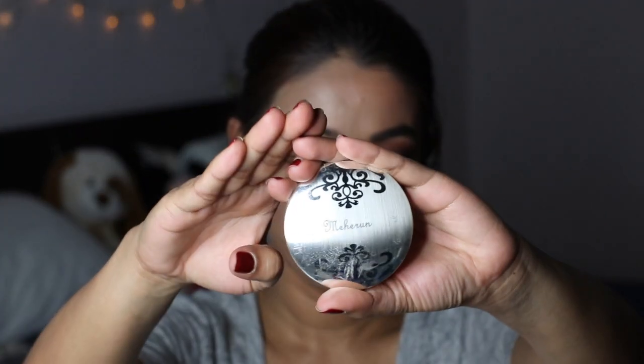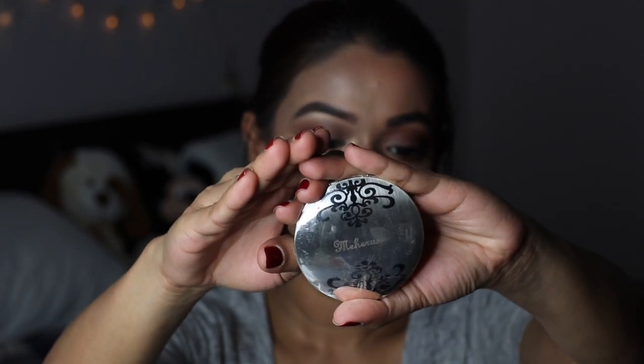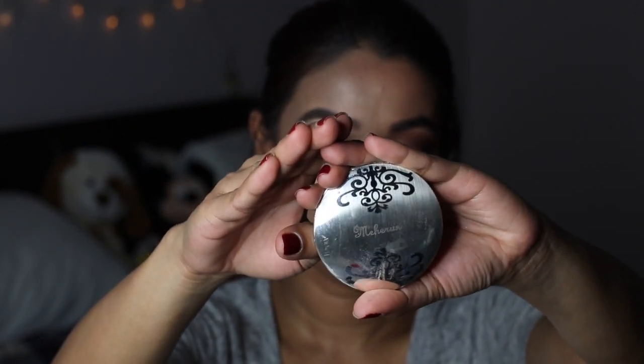And I have a mirror, a small mirror, which has got my name on it. Can you guys see? It is so cute. I really like it.